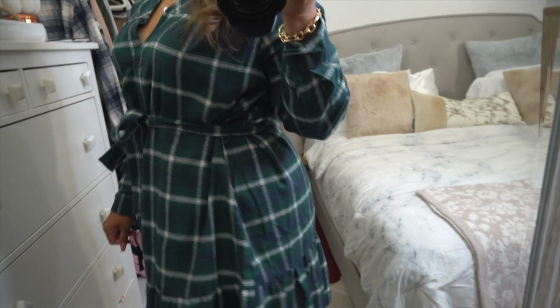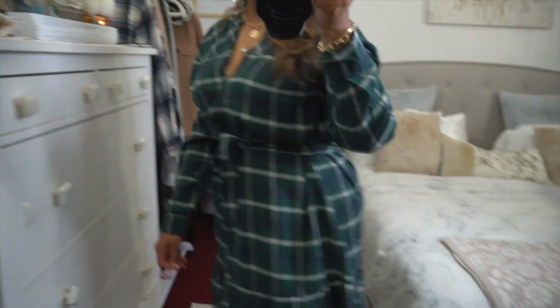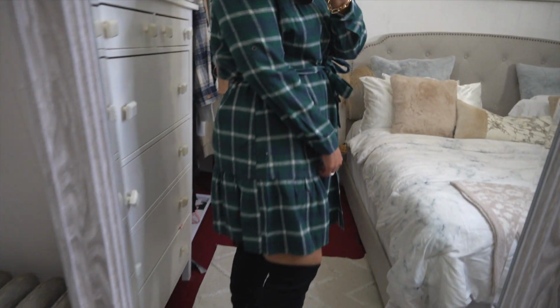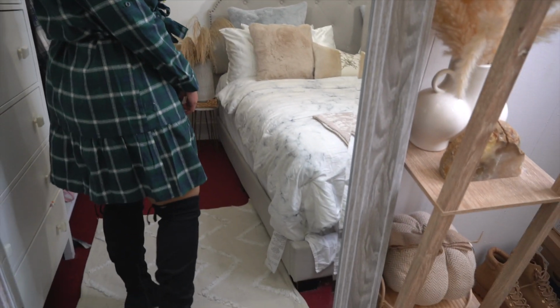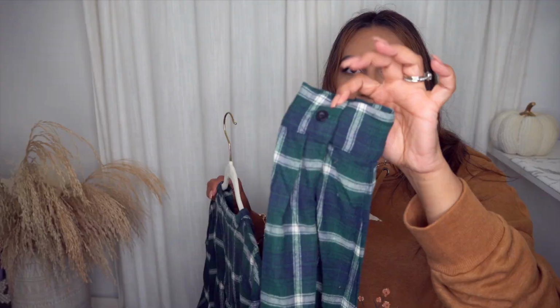Love the v-neck. These buttons can be opened up if you need it to be, and I love the fact that the bottom does have like a little frill at the end, so love that little detail as well. The pattern does continue on the back, and the dress does have buttons as well, so if you want to roll it up, you can definitely do that as well.